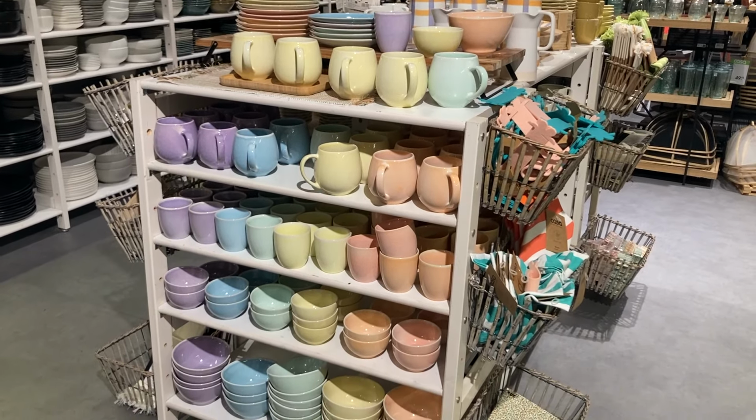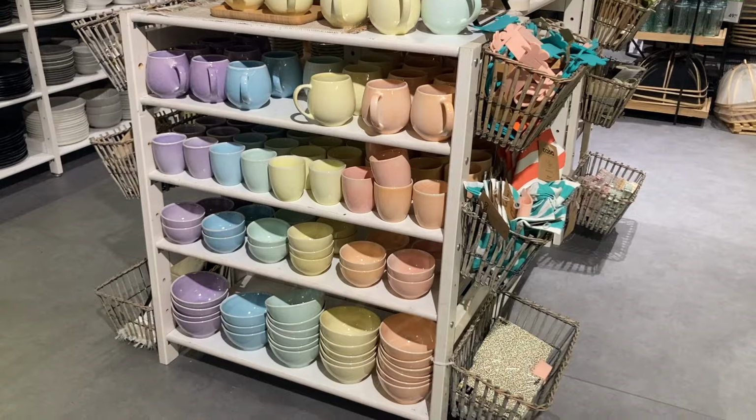I also really wanted to show you those beautiful rainbow breakfast set mugs and bowls. Obviously I feel like if you just bought one, it wouldn't give the full effect of seeing the rainbow effect in the store, but it's quite pleasing to the eyes. I wanted to show you that.